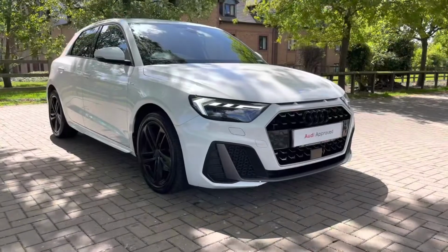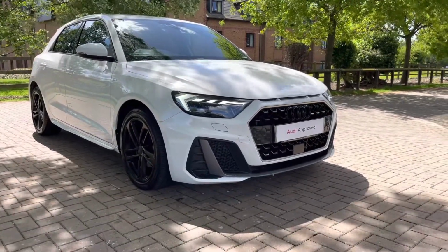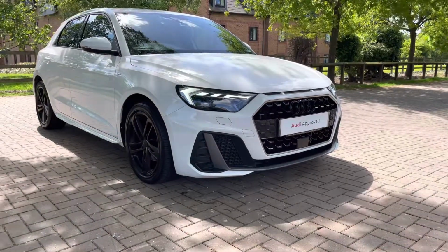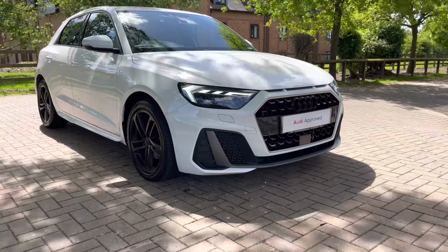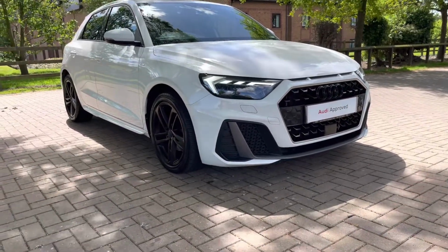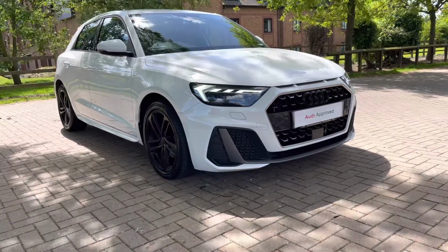So that does complete our tour today around this approved used Audi A1 Sportback S-Line 30 TFSI, which we now have in stock. As this is a used vehicle, it does come with 12 months warranty and also 12 months roadside assistance. For a personalised finance quote or to book a test drive, please give our sales team a call on 01785 899 417.